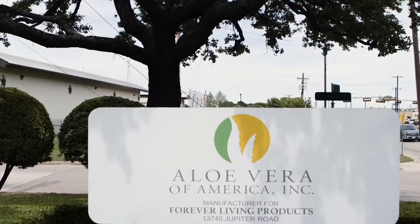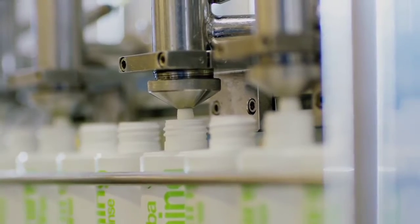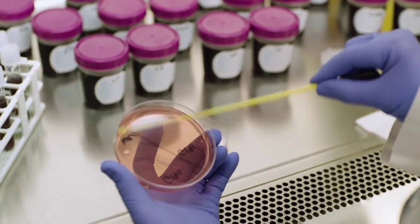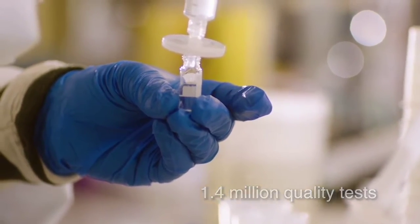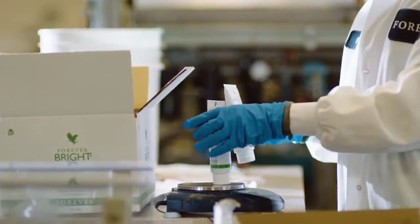Aloe Vera of America in Dallas, Texas is a key step in Forever's manufacturing process. This state-of-the-art facility boasts several ISO certifications and is constantly evaluated and upgraded to stay in the forefront of technology. Quality is a key part of our entire plant-to-product process. Over 1.4 million quality tests are performed at Aloe Vera of America alone. In addition, every product is hand-inspected at multiple points in the packaging process to ensure each one meets our high standards and exceeds expectations.